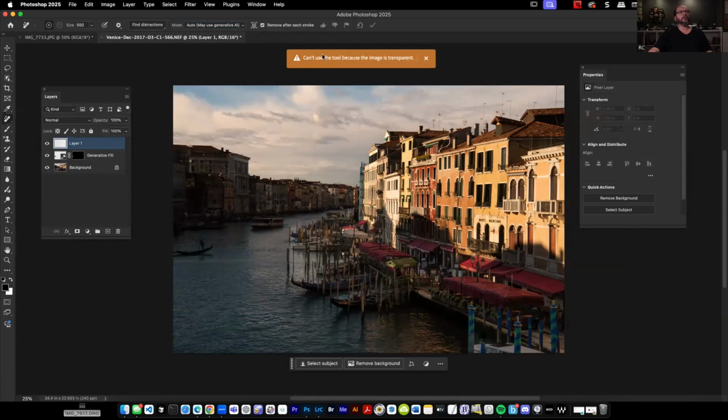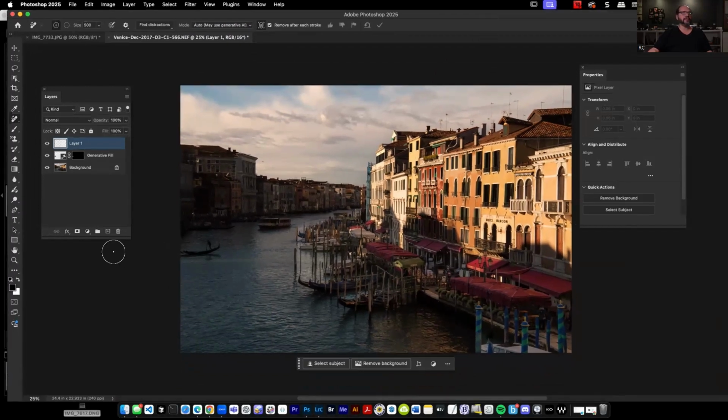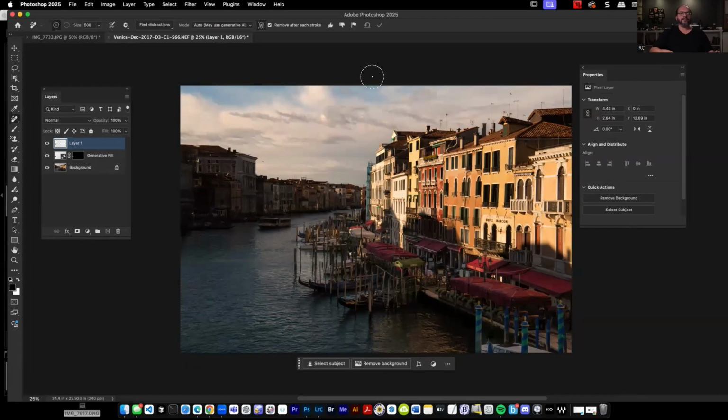Oh, image is transparent. They must have broke it. Inside of here, I want to check this box, sample content from all visible layers. Remember that I'm using this blank layer here, so it didn't see anything. Click here, drag. Now it's going to use the AI stuff, and gone. That's not bad.